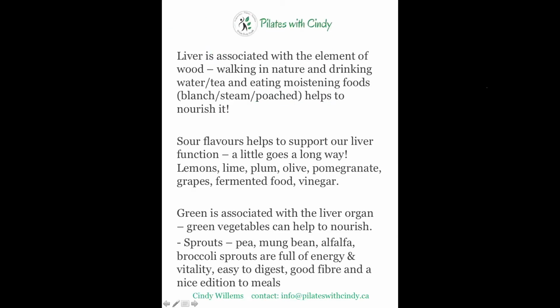All right. The liver is associated with the element of wood. So again, we're talking from a Chinese medicine perspective. So walking in nature can be very nourishing for the liver. Drinking fluids, water, tea, eating moistening foods, which we just talked about earlier, which is blanching, steaming, poaching, also helps to nourish our liver energy. So imagine that if liver is associated to wood, like plants, plants need water. And the water is what helps them grow and mature.